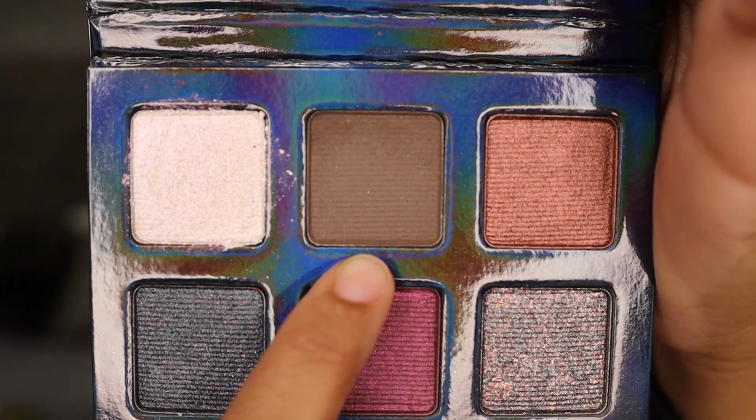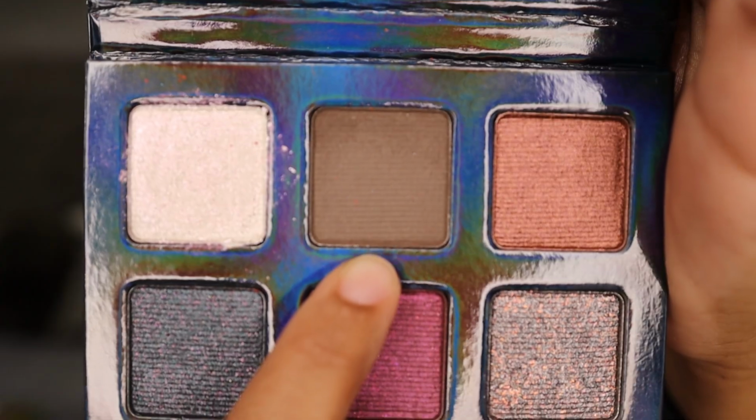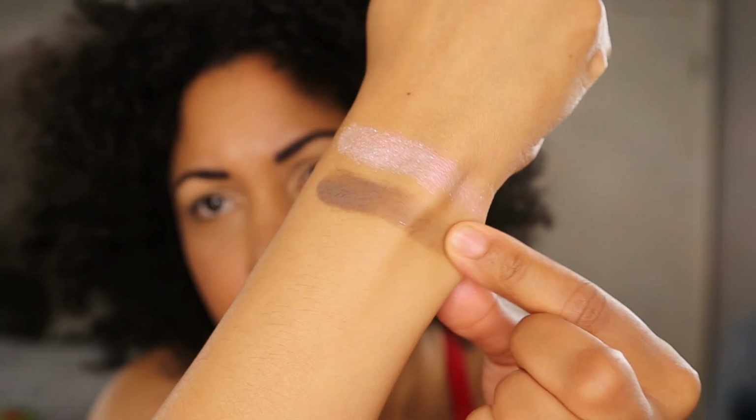The next shade is Sith Please. It's vegan and lip safe. This shade is a carob matte brown. I'm gonna swatch that one more time just because it went over my bone right there.